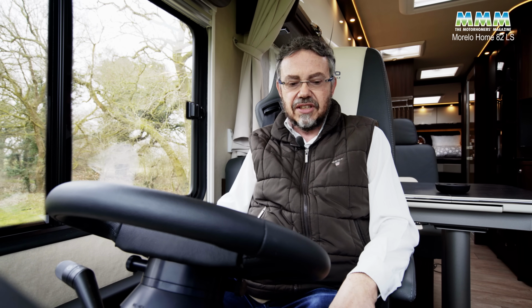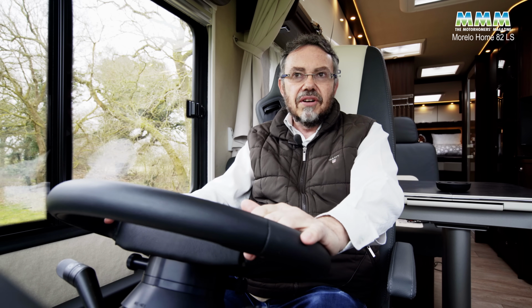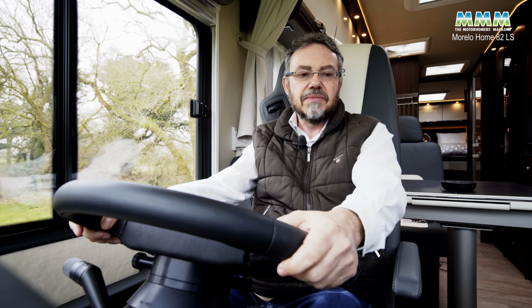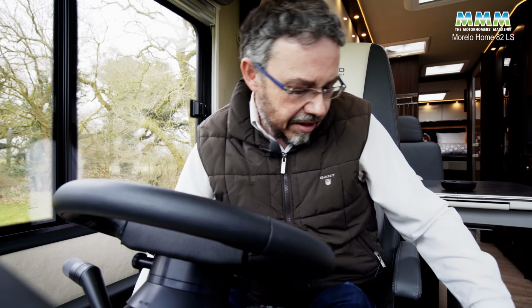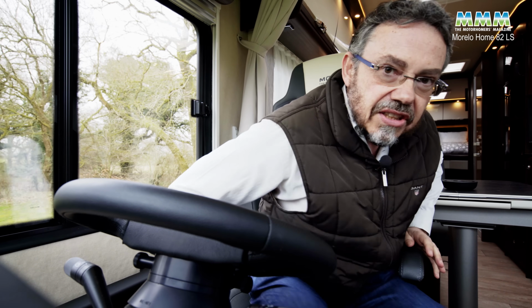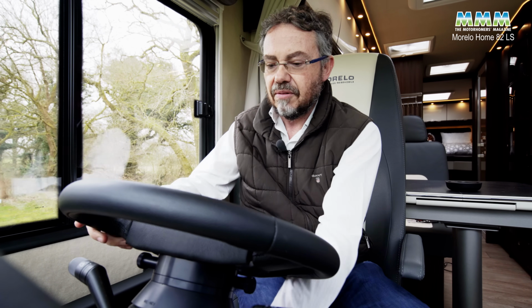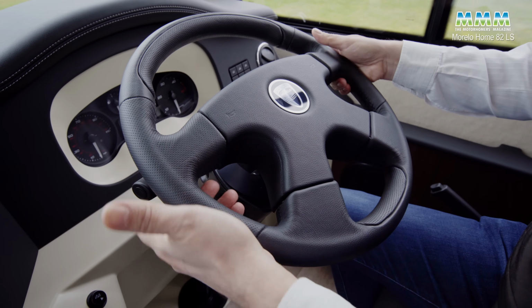But there are some downsides. It's a rather bus-like driving position. The steering is not as precise, the handling isn't as precise as you'd get with a Fiat Ducato-based motorhome. And when you want to stop, you can't just move out of the driving seat without first sliding the seat back. And then there's the steering wheel. There's height adjustment, but no rake adjustment.